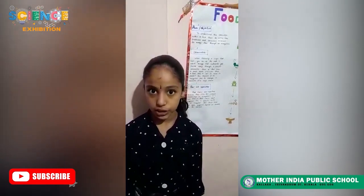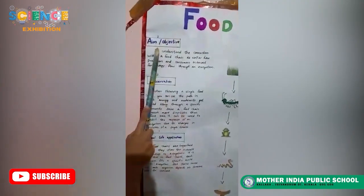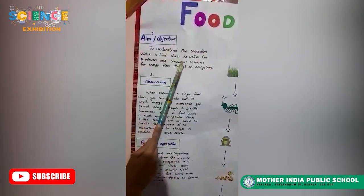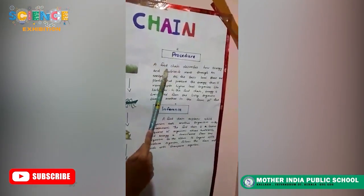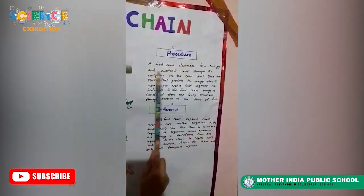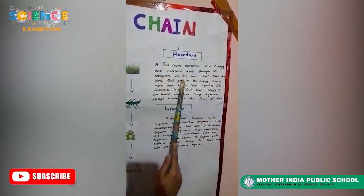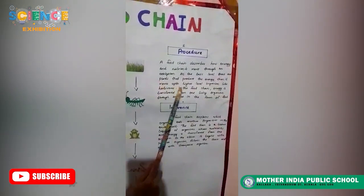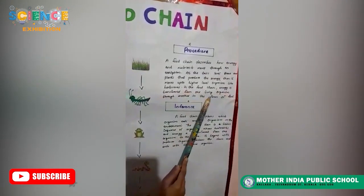So, I am going to say the aim, procedure and observation and inference of my model food chain. Aim or objective: to understand the connection within a food chain as well as how producers and consumers intersect for energy flow through an ecosystem. Procedure: a food chain describes how energy and nutrients move through an ecosystem. At the basic level, there are plants that produce the energy. Then it moves up to higher level organisms like herbivores. In the food chain, energy is transferred from one living organism to another in the form of food.